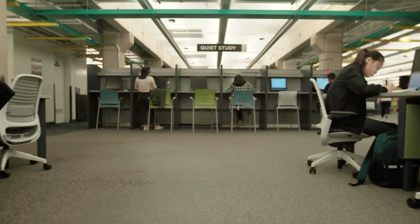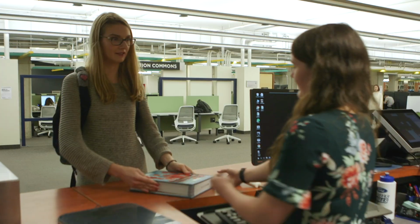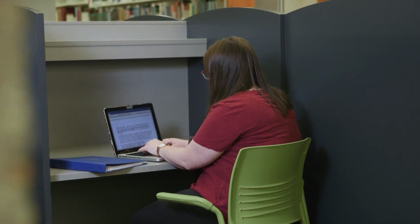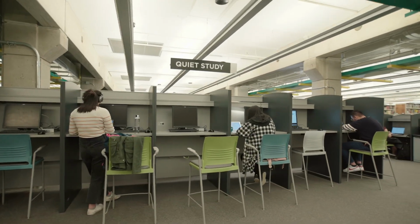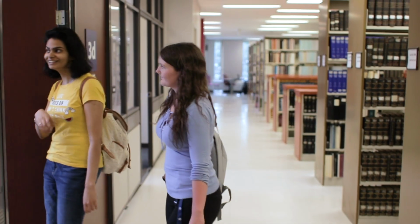I want to acknowledge everyone involved in making this happen. Thank you to our generous donors for their contributions, and to the university. And of course, thank you to our users for their ongoing patience during times of disruption. Many library staff guided the planning and implementation of the project, and I would like to thank them as well.